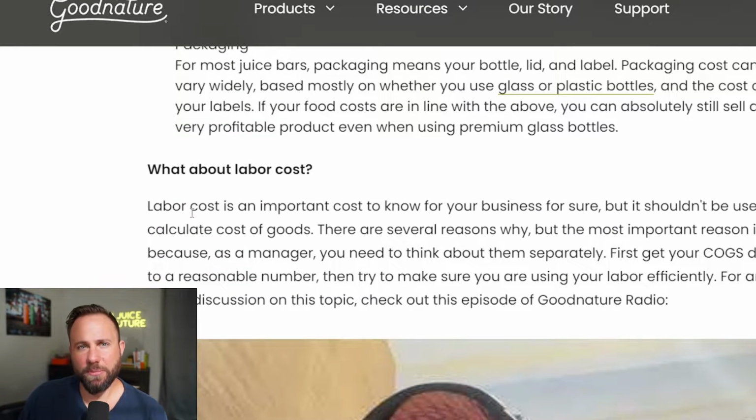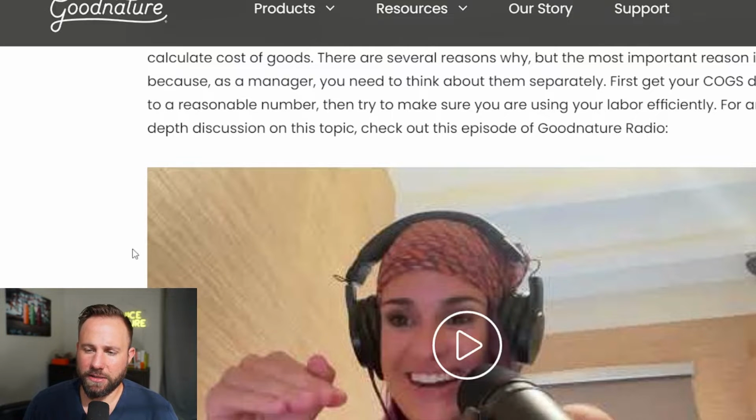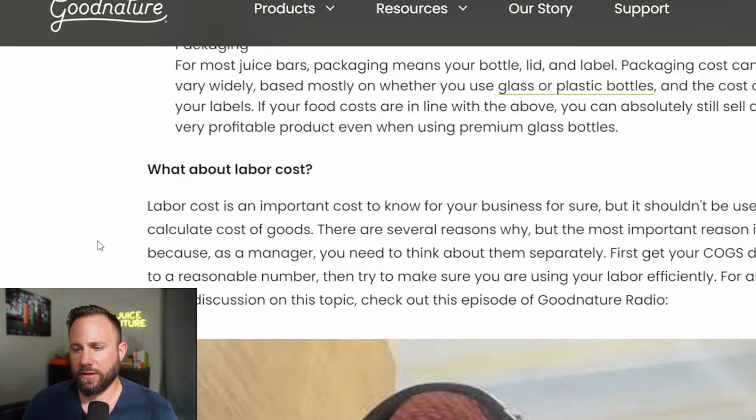And you might say, well, what about the labor costs? What about the people I'm paying to make the juice? Yes, labor cost matters, but it becomes very difficult to manage your business if you're combining everything into one bucket. We talk about this in a recent episode of the Good Nature Radio, the Good Nature podcast, so you can check that out on YouTube. Just search Good Nature Radio. I also embedded it in the article here.